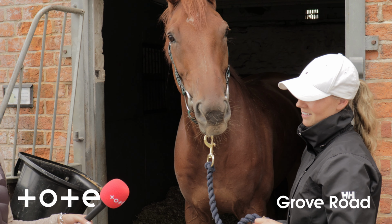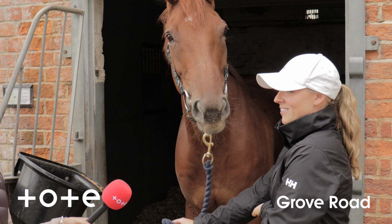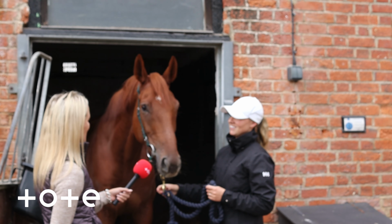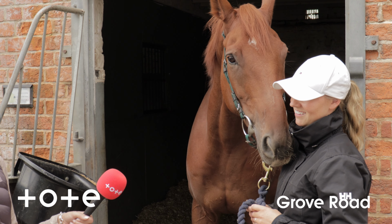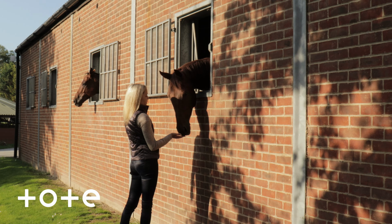And ground-wise, what do you think would suit him? Probably soft. Yeah. Because you wouldn't want any quickening, because he wouldn't be quickening. He'd just stay galloping. I'd say the softer the better, probably. He'll go hurdling, and then I'd say when he'll be at his best is 3 mile chases. Yeah. And that's something you look quite excited about for the future? Yeah, I am. He's going to be a load of fun, I think.